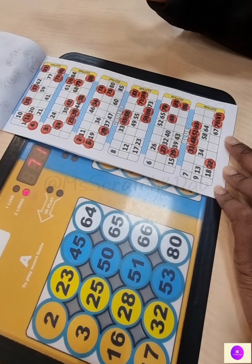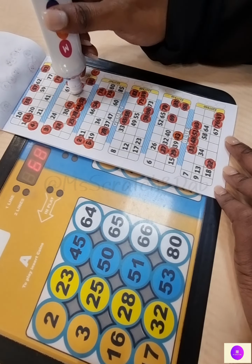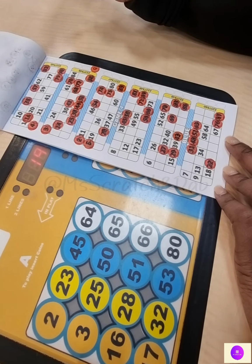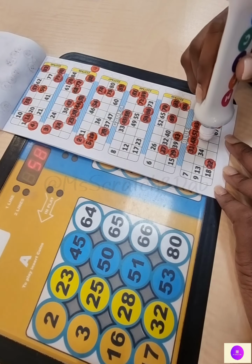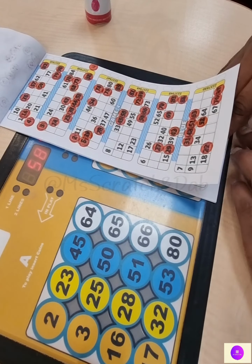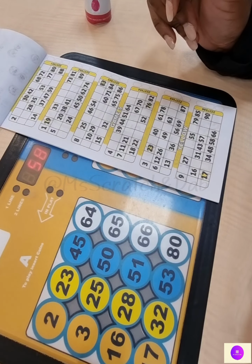Let's do the full house then, next number, full house. All the 4s, 44, 4 and 3, 43, 6 and 8, 68, 8 and 5, 85, 1 and 9, 19, 5 and 9, 59, 5 and 8, 58. And I stand in front, 58. I took out all my stand numbers. 4, 6, 8.